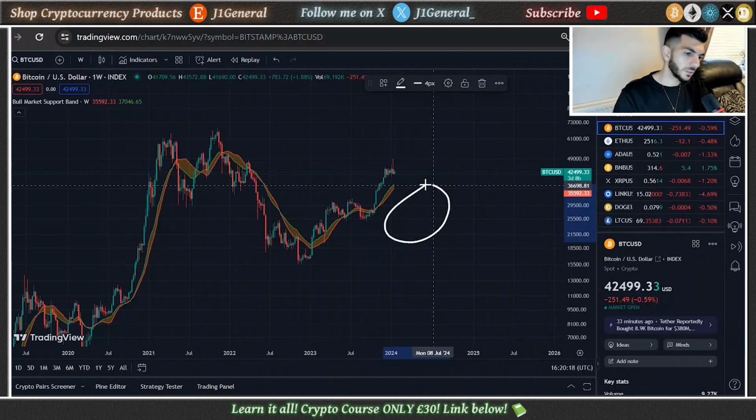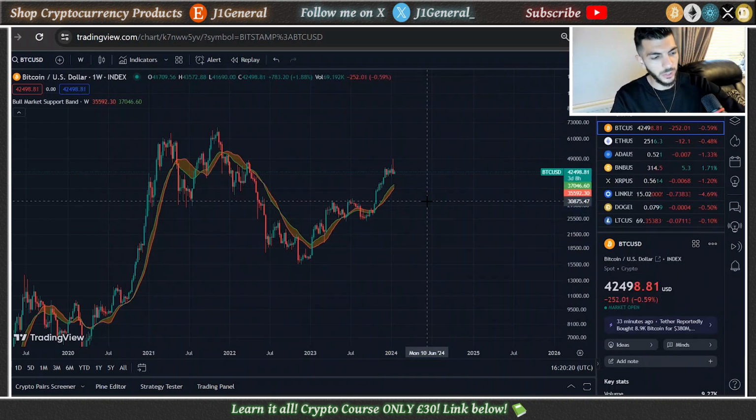The bull market support band is a tool that we can use to essentially establish if the market is bullish or bearish, and we're going to use this tool today to see if history will repeat.